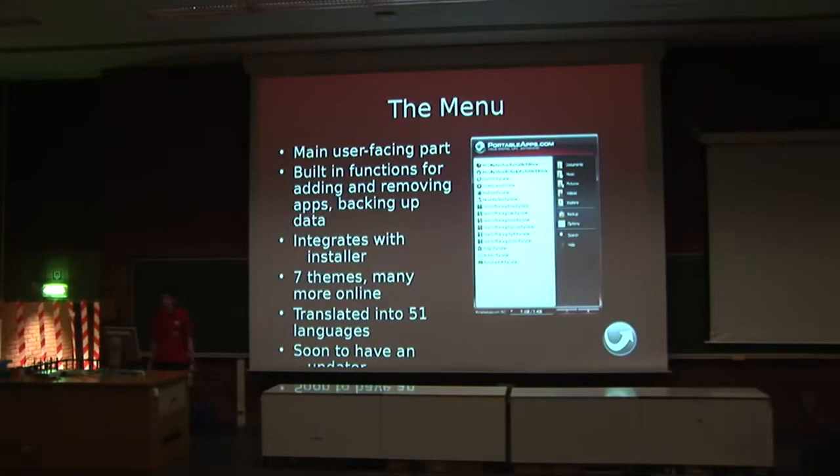We're currently in 51 languages for the menu, so basically whatever you speak, you can probably have it in your language. Like I said, 1.6 was released last week. We've got 2.0 already in beta testing, and we're hoping that should incorporate an updater similar to apt, so you can grab new apps from the website and update the ones you've already got completely painlessly.